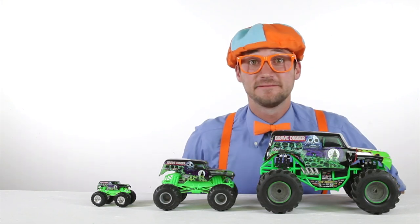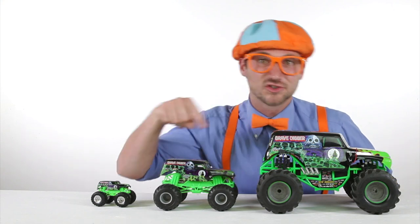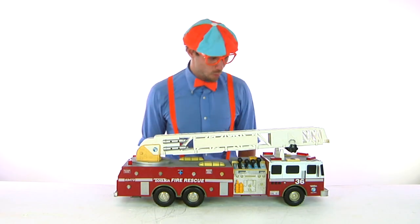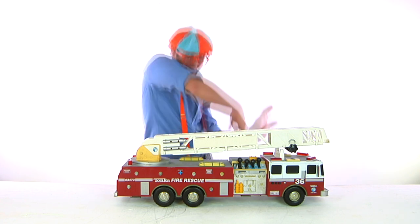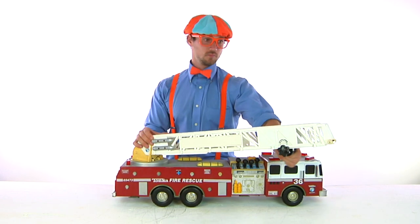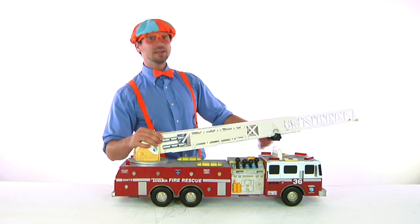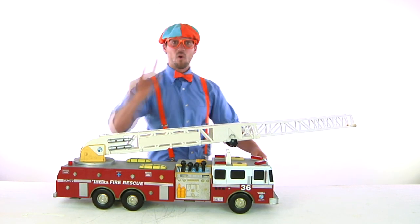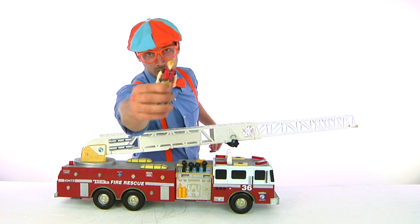That was really fun learning our shapes and a little bit of counting with these monster truck toys. Bing, bing, bing. Whoa! A fire truck! Whoa! Whee! Zoom! Zip! Wee! Hey, I'm gonna climb this ladder.